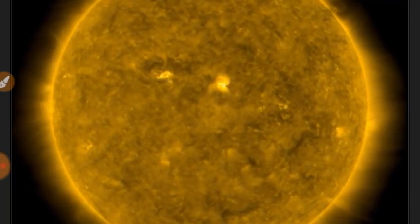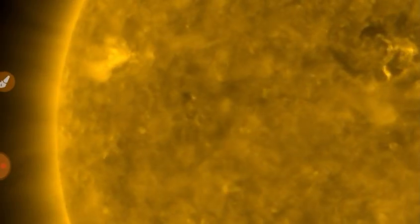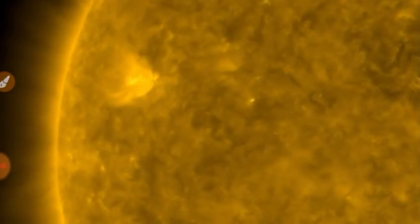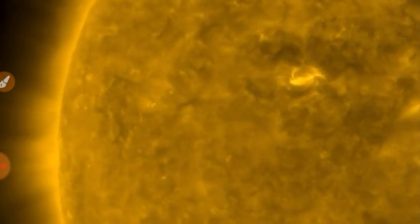Remember, when you're zooming in on Sunspot 2731, don't drink. And if you drink, keep an eye on that sunspot anyway. Its next move is anybody's guess.